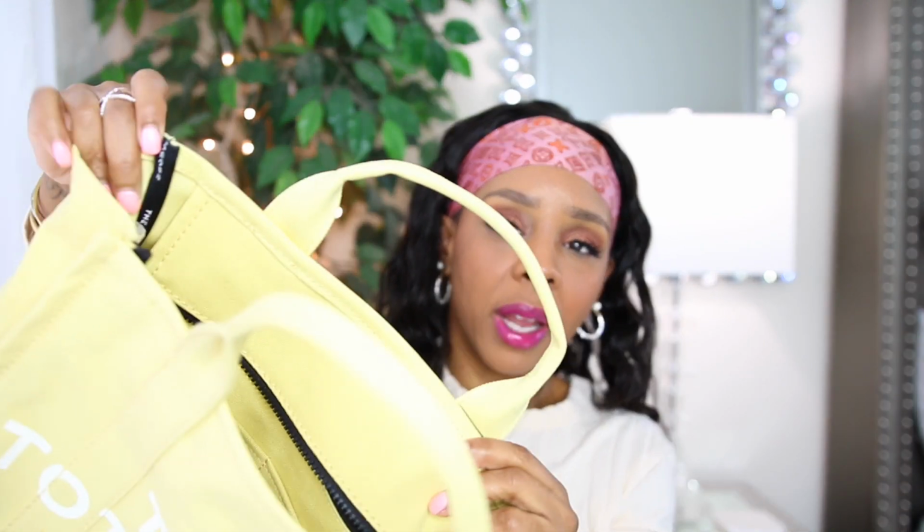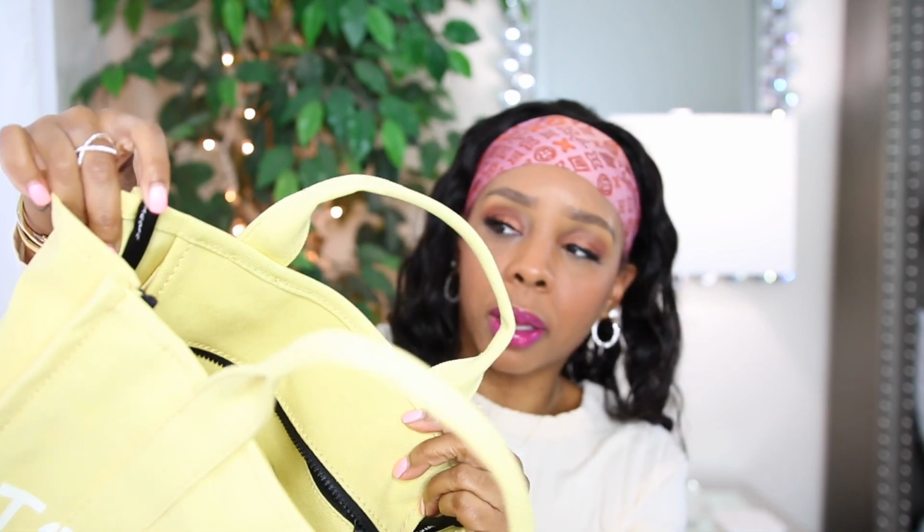On the inside, you have the Marc Jacobs writing on the inside of the black piping. Yeah, y'all know how I do my unboxings. Today will be the unboxing, and within a week or two I will share what fits in the bag and how it looks on my body. I do have a canvas tote.